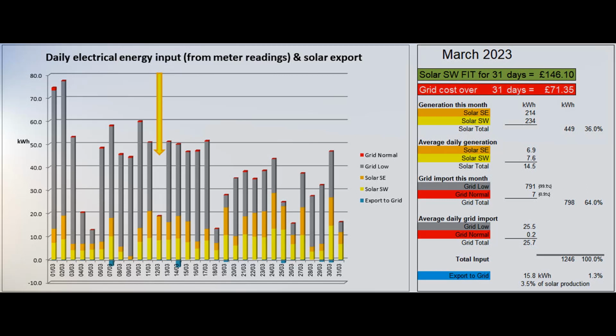798 grid units were imported in total, with 7 at normal rate and the rest at economy 7 low rate. A reduction in grid import can be seen from the 20th onwards, after the tenant in the annex switched off one of the two storage heaters.